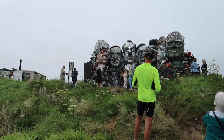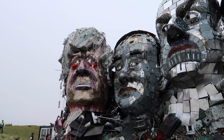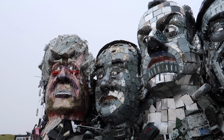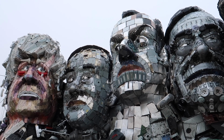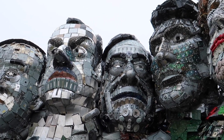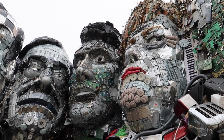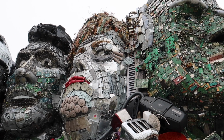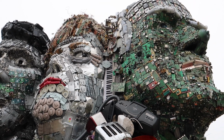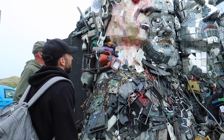The sculpture depicts the seven leaders. The UK Prime Minister Boris Johnson is on the left, Japanese Prime Minister Yoshihide Suga, French President Emmanuel Macron, Italy's Prime Minister Mario Draghi, Canadian Prime Minister Justin Trudeau, Germany's Chancellor Angela Merkel and US President Joe Biden. The sculpture is causing quite a stir, isn't it? People are really interested.